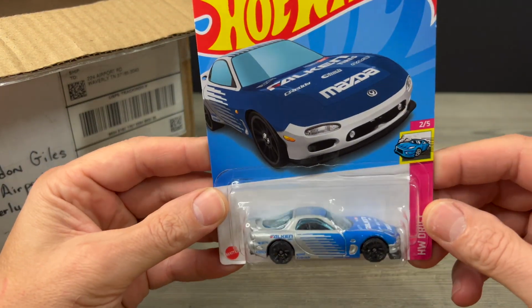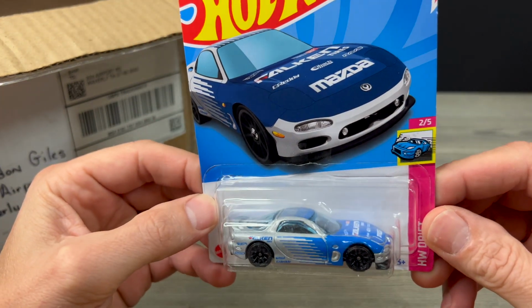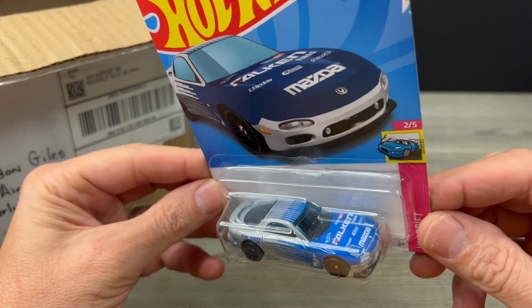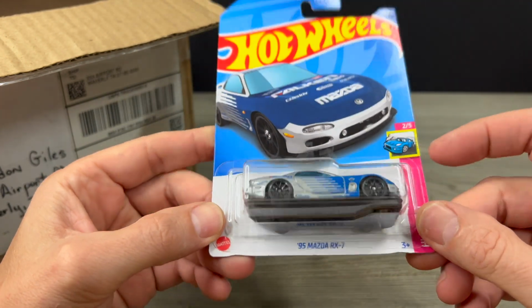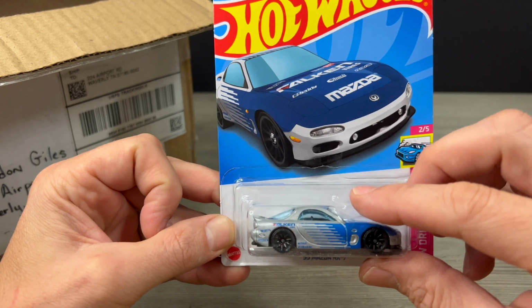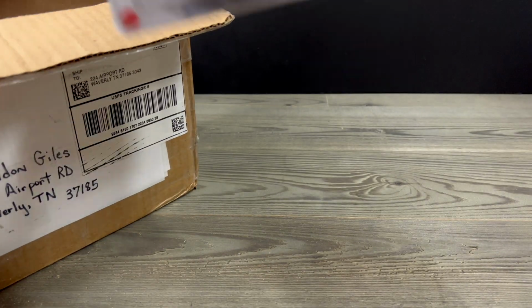95 Mazda RX-7, another casting that I collect. This one in the silver colorway with the Falcon livery. Looking very sharp. Just wish these guys were faster on the track. I guess at some point we'll find out if this one is any better than the rest of them that I've found so far. And also P-case.